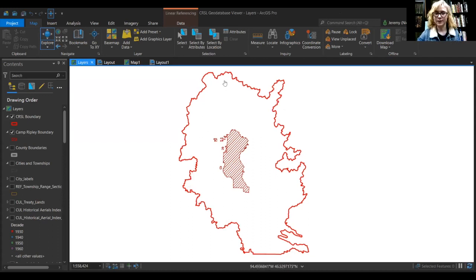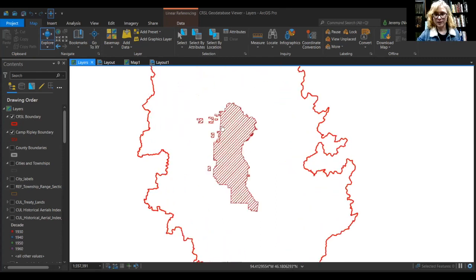This is the CRSL project boundary. It's created by a series of rivers, watersheds, township boundaries and things like that. And this is supposed to all be like Jeremy was saying before, kind of like the donut around the donut hole of Camp Ripley here in the middle. So for this project, Camp Ripley itself is not included.